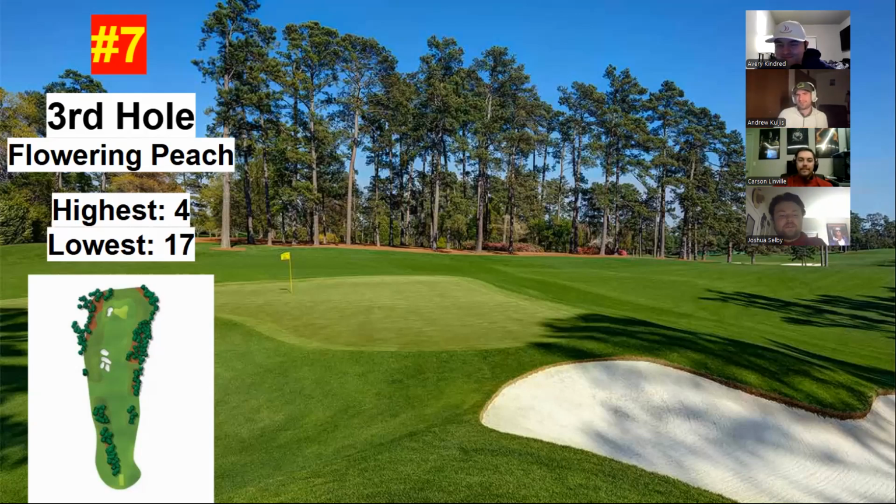Not much in terms of fun facts. The flowering peach, what this hole is named after, the flower, native of China. It's on the right side of the fairway. It blooms and double blooms in March and early April. Perfect. It's a very nice fact there, Josh.